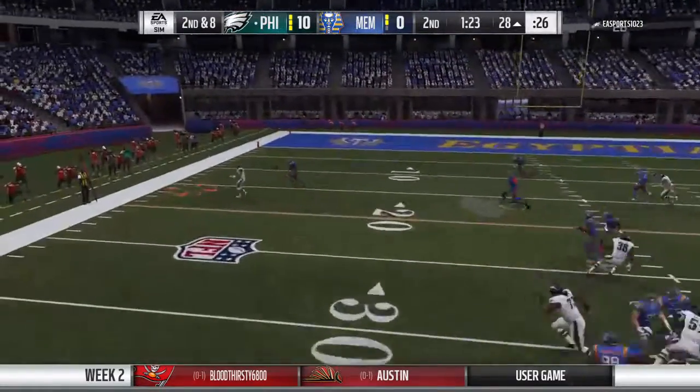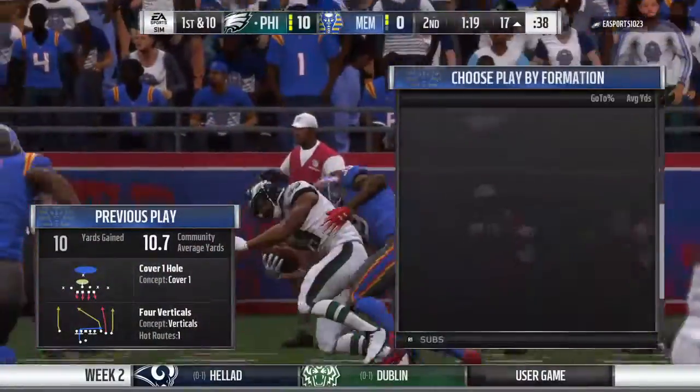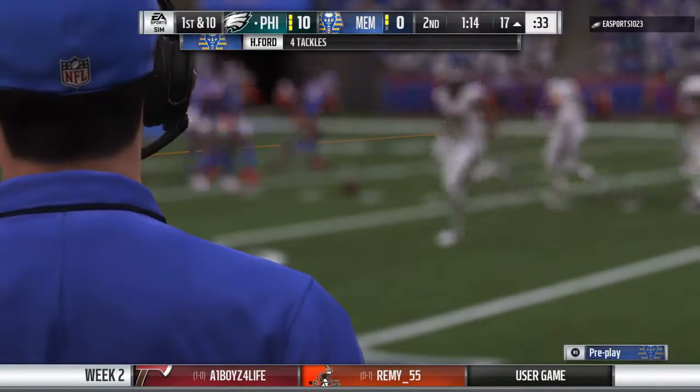To the air again. Locke. Open man is Kirk, complete. And inside the 20 before he's brought down. Give him 10 yards there as this offense is on a roll. This drive continues to plunge forward.